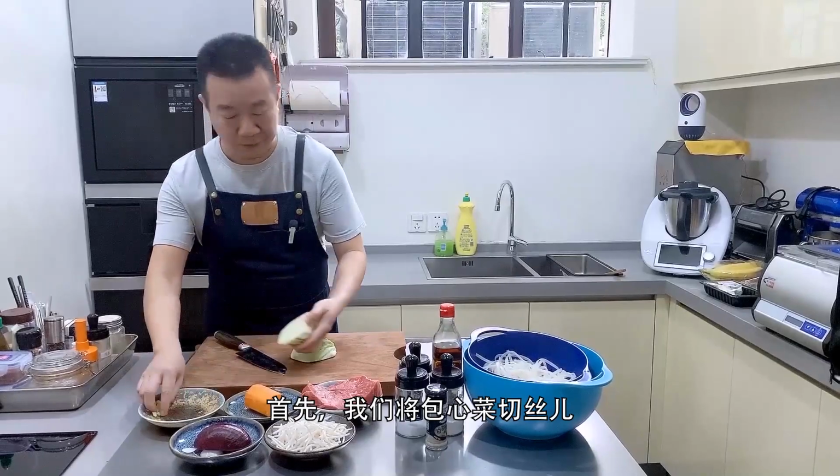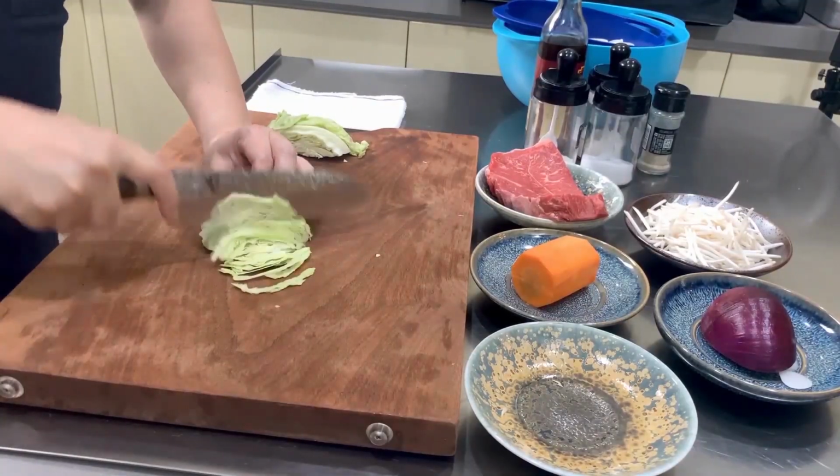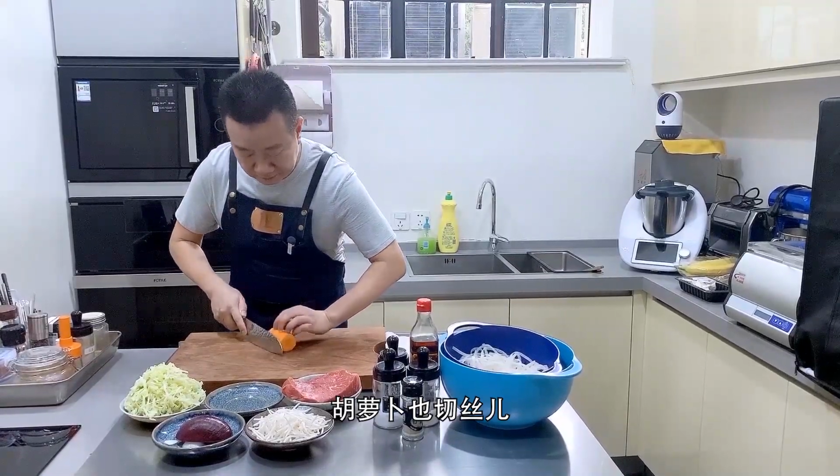First, we're going to shred our cabbage. With the carrot, it's the same.